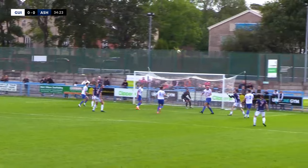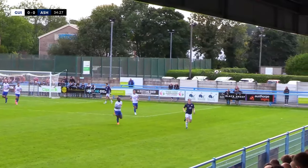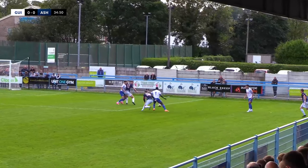Cross comes in. It's towards... Oh, it was towards Cowan at the back post. But Reece Kendall gets back onto the line. He is, but Ashton are turning up the quality here, aren't they? And the tempo. Low. Into Kasani.